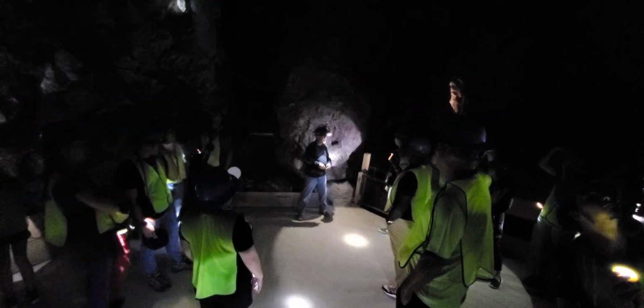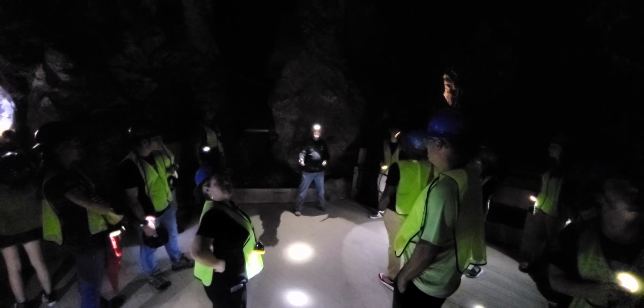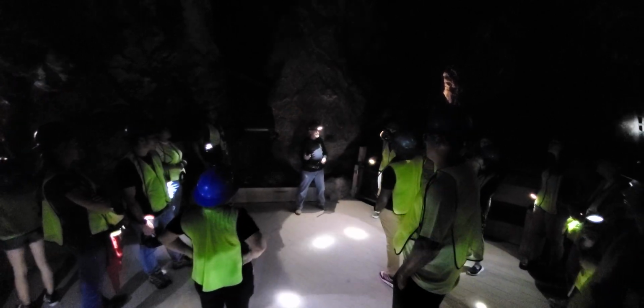Now if you're in soft ground, you put wooden structures up, they're called square sections, and you backfill them so that you re-solidify your ground. And that way you also don't have to take the waste out. All you're taking out is the ore.